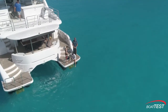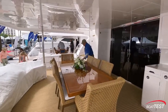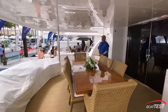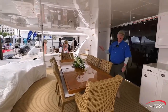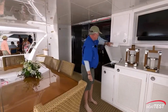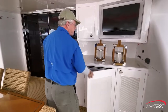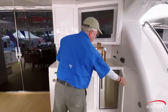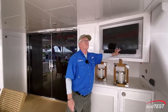The aft deck, huge. Table seating for 8, solid wood table, fixed pedestals. There's a bench seat in the back that's under cover because it just rained and it's about to rain again, so we'll leave it covered. Forward, we've got a refreshment center with sink, refrigerator, ice maker, TV just above, again connected to the Sonos system.